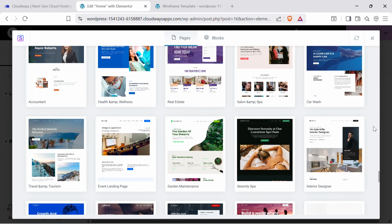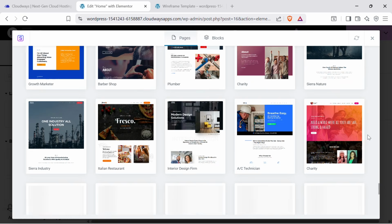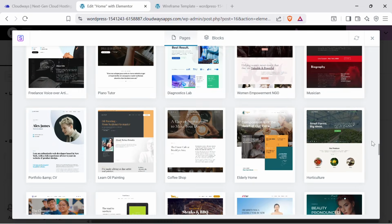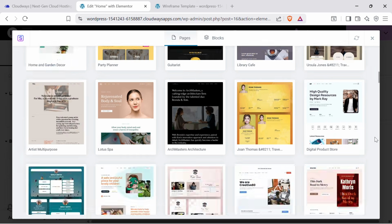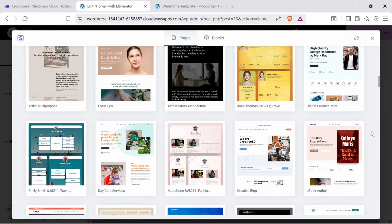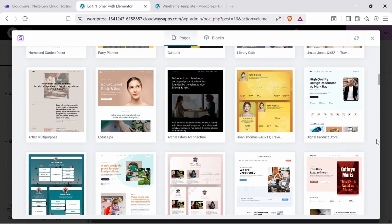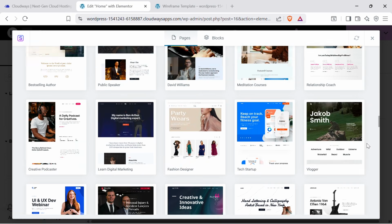It's just absolutely amazing. Another garden and maintenance one there that's looking good, and we've got a lot to choose from here. But if I was to pick a few of my favorites, I would pick this one here, the online health coach. If you're a coach or something, it's a good base. Then on the more corporate side, maybe a personal one for more corporate that was just showing you off, you could use that. Oh, there's another one here. It's really up to you. You look through and you find one.